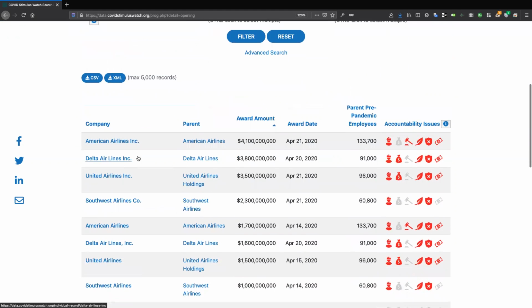If you scroll down, you'll see on the right side, parent pre-pandemic employees. We collected this information from SEC filings because a lot of the programs, particularly the PPP program, the loan forgiveness was contingent on keeping staff and not laying off employees. So we pulled some of this information where we could find it from the SEC filings. And then on the right, we have accountability issues. These are taken from our Violation Tracker database.